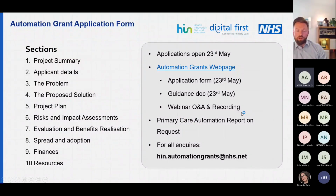In terms then of the application form, as I said, this will be going live on Monday as well. I won't go through it in great detail, but effectively what we're really interested in is applicants being really clear about the problem that they're addressing. So understanding the current state and the scale of the current problem, and then really understanding what they're proposing for a solution. And as I said before, we're not tying people down to having all the solution figured out or a provider identified, but having a clear view about how that problem will be addressed through automation is really critical.